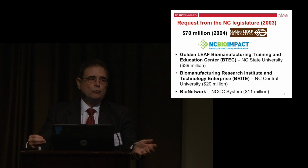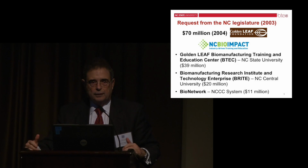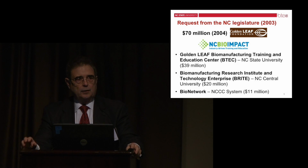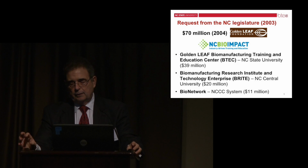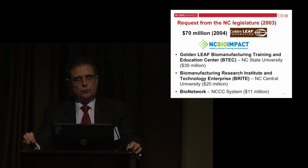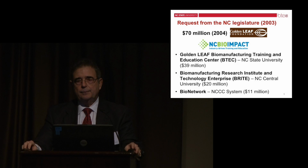And they provided the resources to build BTEC. Now, it's more than BTEC, because there's a system called NC BioImpact now, which consists of 3 components. The first one is BTEC at NC State, and that building costs $39 million. The second one is focused on a historically black university, North Carolina Central University, and it's called the Biomanufacturing Research Institute and Technology Enterprise, or BRIGHT. That was a $20 million building.